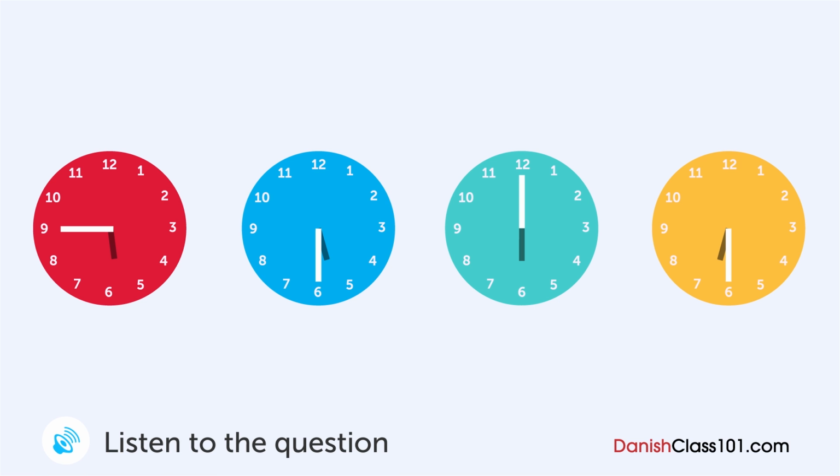En mand ringer til lægens kontor. Hvad tid skal han være ved lægens kontor senest? Goddag, hvad kan jeg gøre for dig? Hvad tid lukker I i dag? Vi lukker kl. 18. Vær så venlig at komme inden 17:30. Okay, tak skal du have. Hvad tid skal han være ved lægens kontor senest?